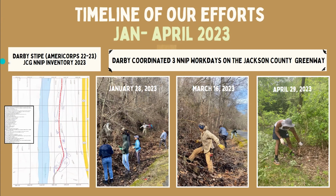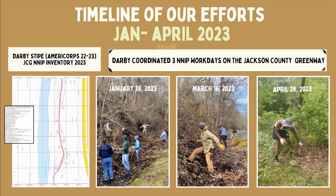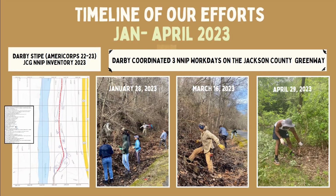She created this extensive inventory, as you can see to the left of the screen, which basically is a map downloaded from AllTrails, and then parts of the trail are labeled, and each number on the trail corresponds to this paper that has these invasive species listed, so that we know exactly what part of the trail and what we're seeing on that part of the trail.